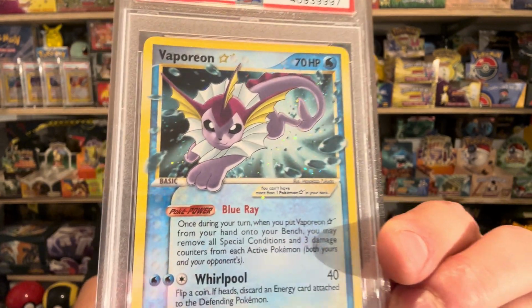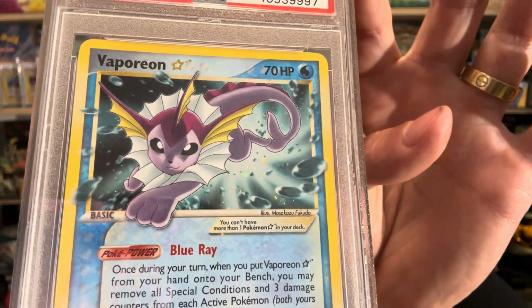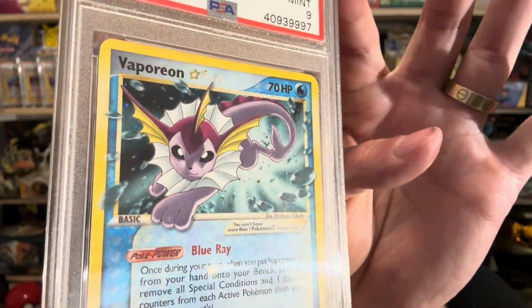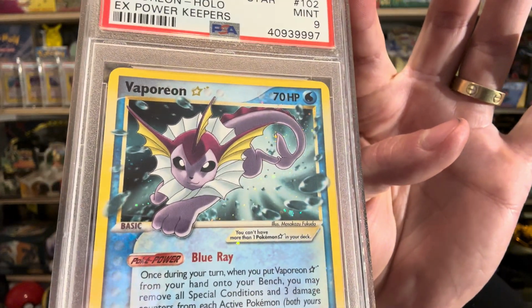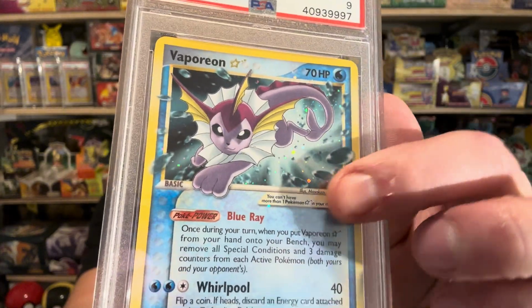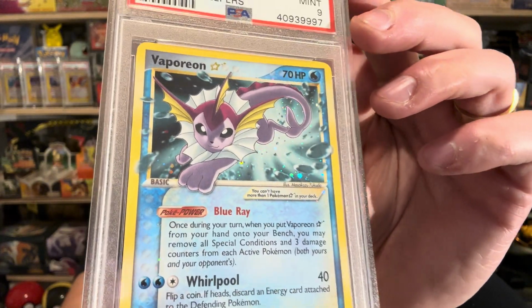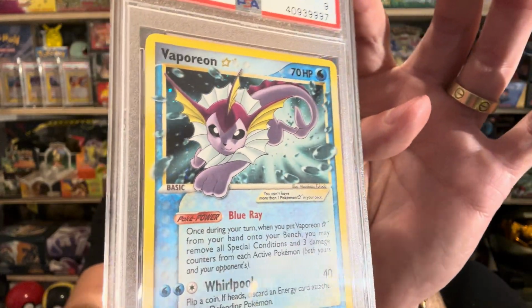And then of course, the holo on this card is probably the best between Jolteon, Flareon, and Vaporeon. I'd say Vaporeon is probably the best looking one. And this holo just looks absolutely incredible. Very reminiscent of Mudkip. You know, that kind of underwater vibe style of art, with the water bubbles kind of coming out at you. I mean, it's absolutely awesome.